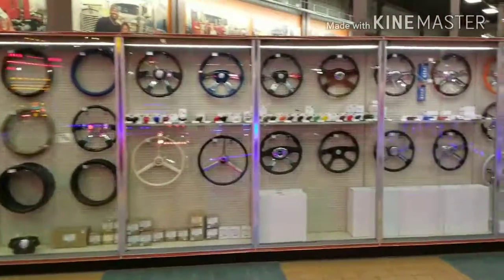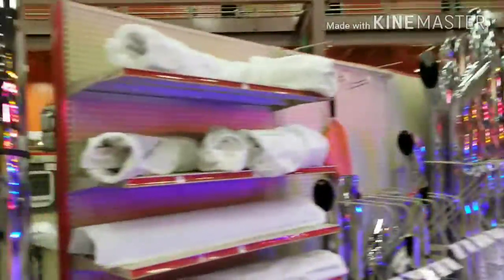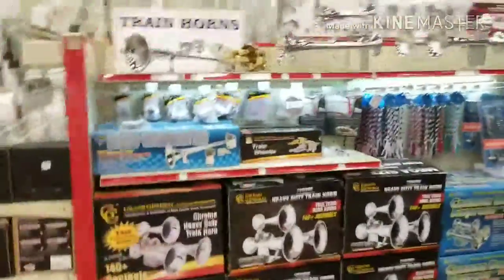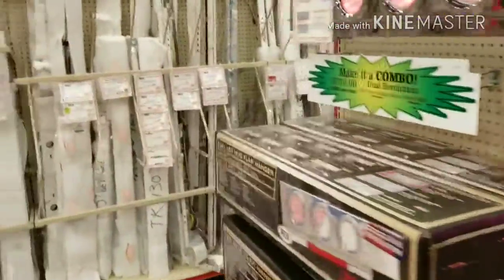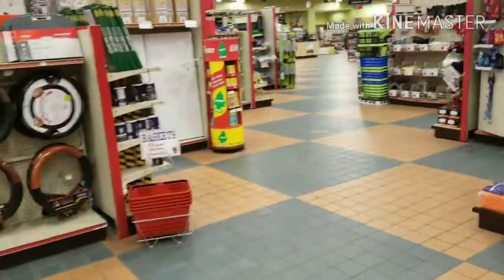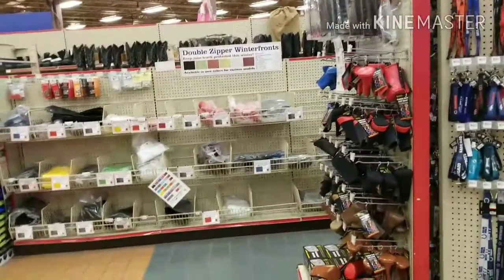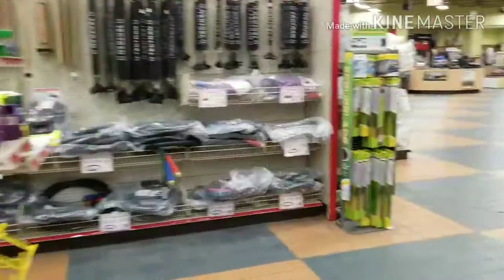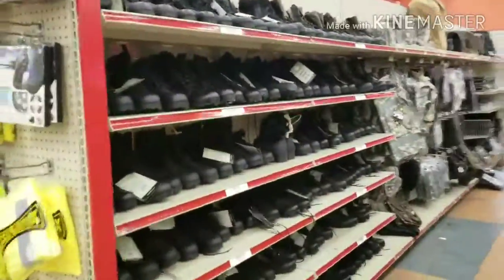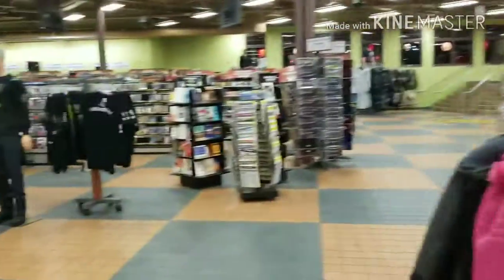Need a steering wheel? I got all kinds of them here. Knobs for your shifter. Pipes. You name it, they got it. Some horns. Clothing, they got boots, coats, safety gear. Broke 2 of them today on that skinny road.